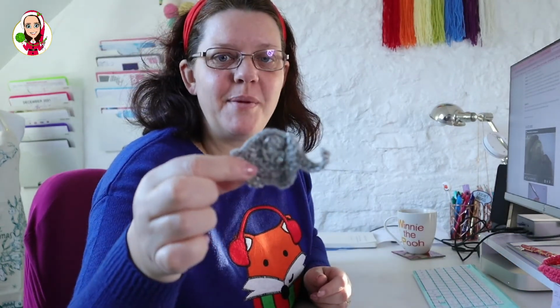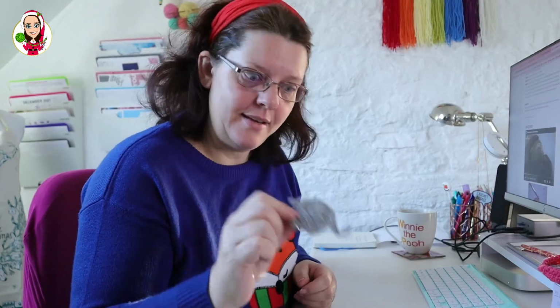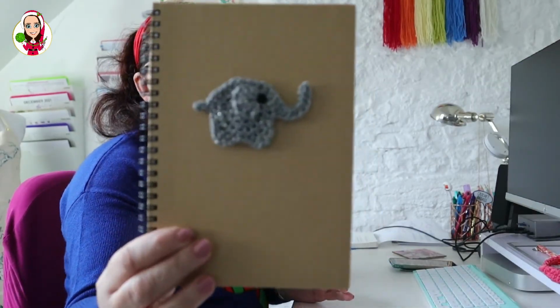So that's the crocheting bit of the elephant done. I just need to sew his eye on and attach him to the book, and I'll show you the finished bit in a second. So the notebook is finished.